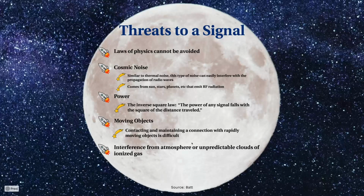The inverse square law states that the power of any signal falls with the square of the distance traveled. This means that the initial strength of the signal transmitted from Earth will be reduced significantly to reach a spacecraft. Communication with objects in space is also challenging because it's harder to maintain a connection with a rapidly moving object than a stationary one. A signal may also experience abnormal atmospheric conditions or pockets of ionized gas that affect transmission. The DSN does its best to work with these complications and is surprisingly successful at mitigating the various problems.